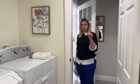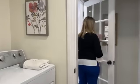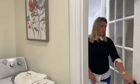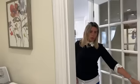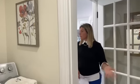Gente, eu nunca vi uma parte de baixo da casa, né? Com uma cozinha tão maravilhosa quanto essa aqui. Vamos lá então comigo. Aqui nós temos essa porta, né? Muito legal essa porta aqui, esse French door. So we have this beautiful French door. You can close so the smell will not go to the family room or bedrooms.